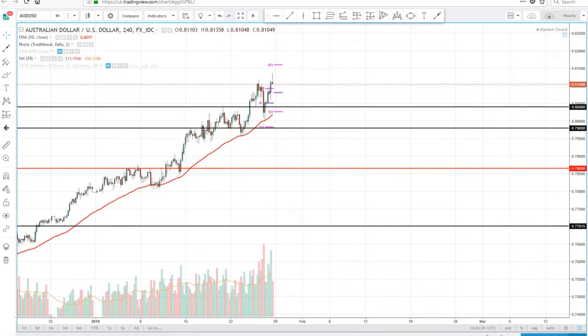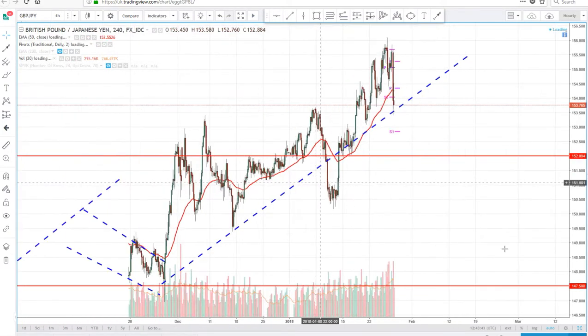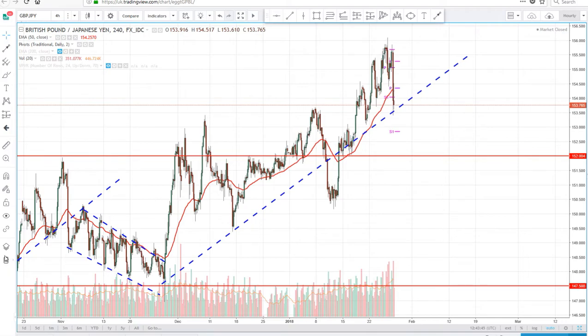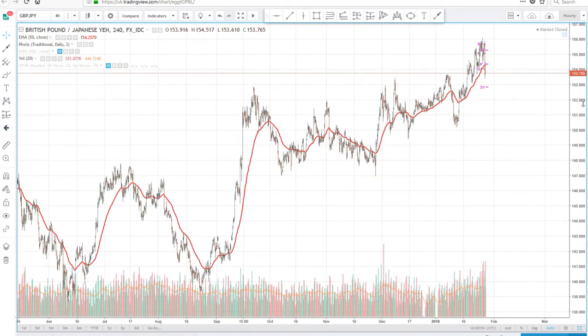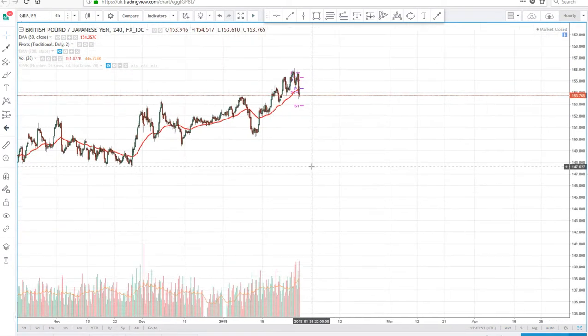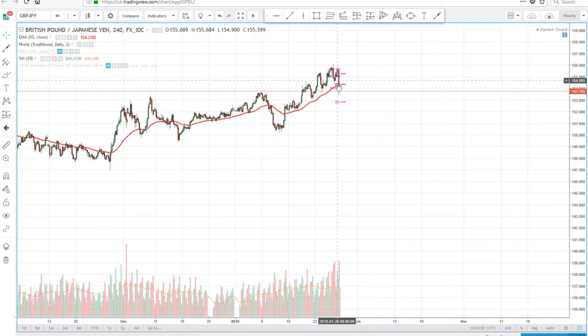So what I'm going to do now, live in the market, is just delete a few things off my chart. It's getting very, very messy now. So this is the 1 hour. I'll delete that, and I think the 4 hour's done as well. So as you notice here, we've broken down quite significantly to the downside on the 4-hour 50. I'll be expecting a small retest and a breakdown again.